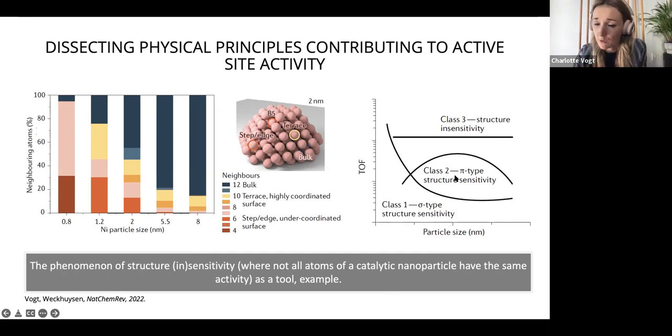We have class 2, pi type structure sensitivity. Pi bonds, or reactions where the rate determining step is the cleavage or formation of a pi bond, need a certain degree of coordination, need, for example, B5 sites. So you see that there's often an optimum, sometimes there's a hockey stick type behavior where it flattens off at a certain range. But in any case, the surface normalized activity decreases for smaller nanoparticle sizes.